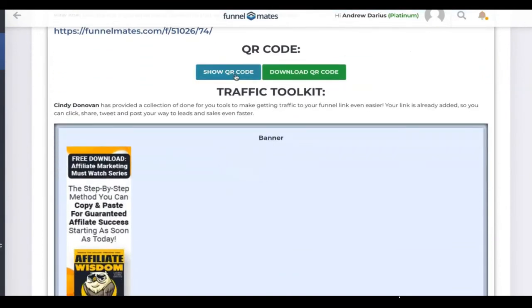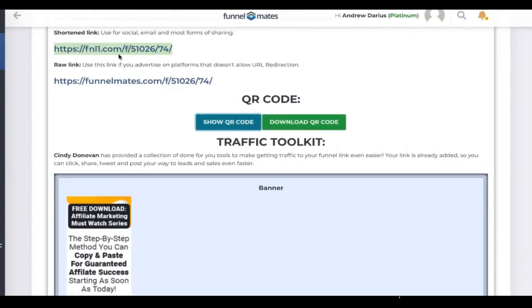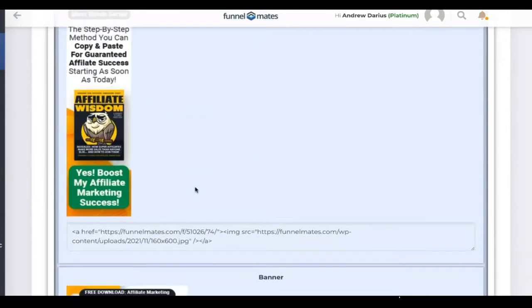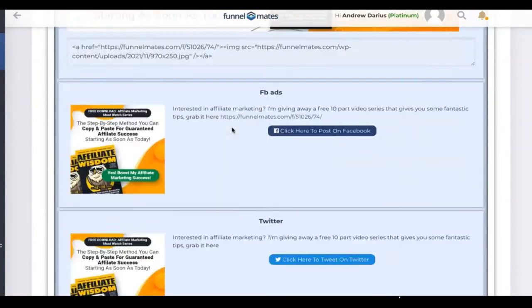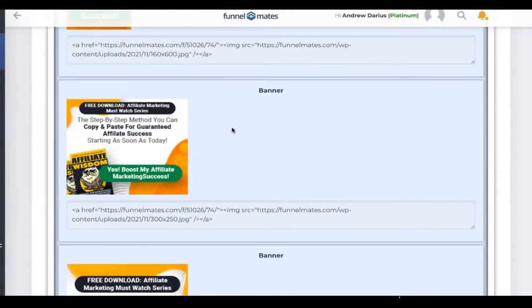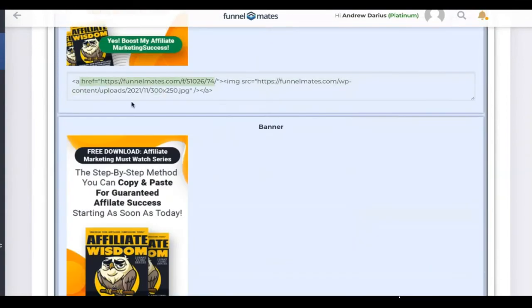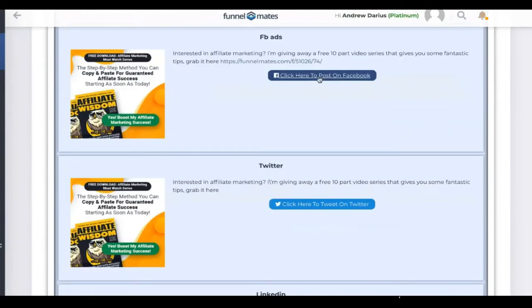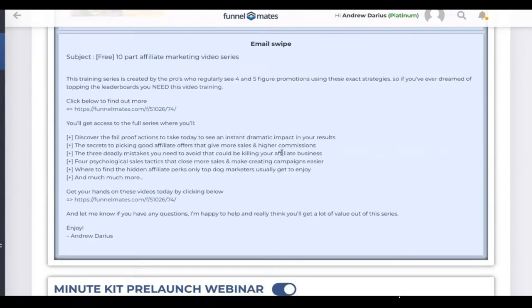You've got a QR code. This is good if you're doing offline stuff, and it's specific to this. We have some banners here, so you can use banners. This is really cool. If you need a bonus, like a back-end bonus, you can just copy and paste and it's already branded to you. If you click here, it'll post over to Facebook, and you can see it's already got your link. You can post to Facebook, Twitter, LinkedIn, and we have an email swipe here.